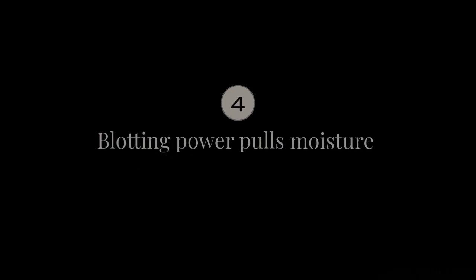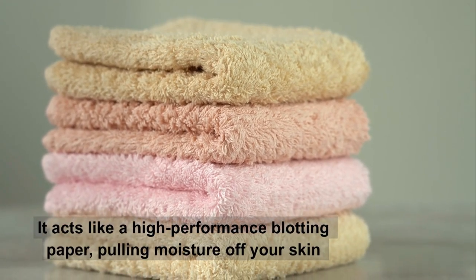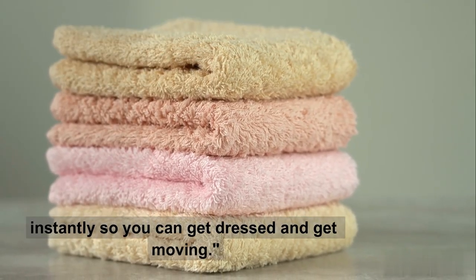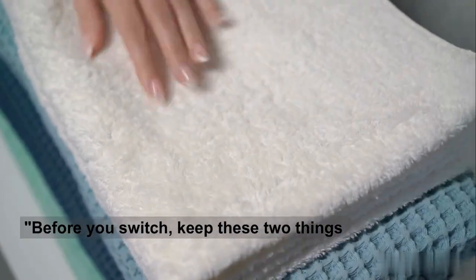Blotting power. It doesn't rely on being thick to absorb water. It acts like a high-performance blotting paper, pulling moisture off your skin instantly so you can get dressed and get moving. The first-timer reality check before you switch. Keep these 2 things in mind.